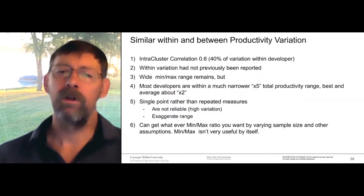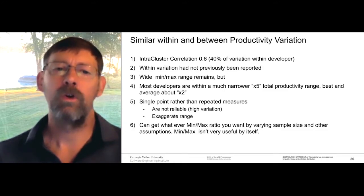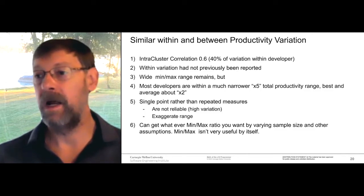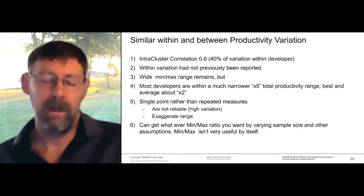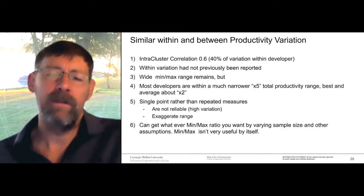Now, to make this a little more quantitative, there's a concept called the intracluster correlation coefficient. And we measured that to be about 0.6. That means that 60% of the variation could be explained by identifying the programmer, but about 40% of the total variation was still that noise term within the individual programmer. So almost half of the variation that we were seeing in productivity was just noise from one assignment to the next in a programmer's performance. Now, this is kind of important because this variation, to my knowledge, had not been previously reported.